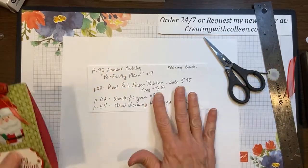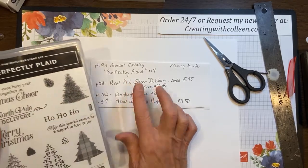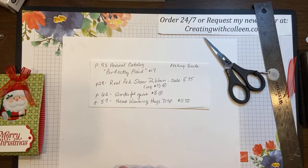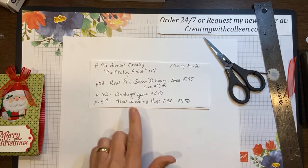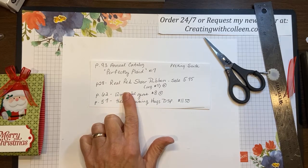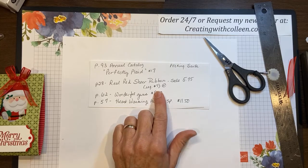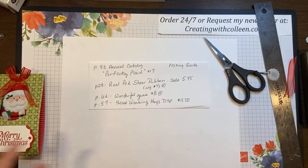So again, let me show you the products that I used. It was the Perfectly Plaid stamp set. That is on page 93 of the annual catalog, and it does have a coordinating punch. On page 28 of the mini catalog, I used the Real Red Sheer Ribbon, and that was $7. It's actually on sale now for $5.95. Page 62, the Wonderful Gems.